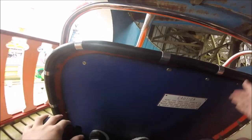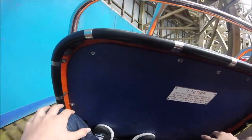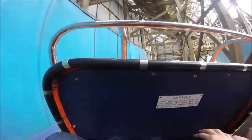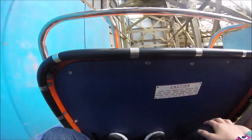Hello everybody, you're watching Just Wilhelm, and today I'm riding a classic wooden coaster. As you can see, there are some other trains there, and you can really see the wooden structure from this height. So I hope you can see what's going on, because we're now about to enter the chain lift.